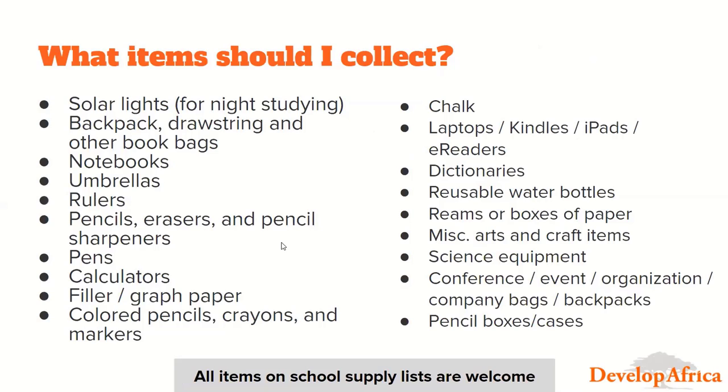What items should you collect? Well, here is a list of items that are definitely useful. There's no electricity in a lot of the homes, so solar lights are something that a lot of students need for studying. Of course, like any student, being able to have a backpack or a bag of some sort to carry your school supplies and books in is necessary. Notebooks are one of the top items needed, for taking notes and doing schoolwork.